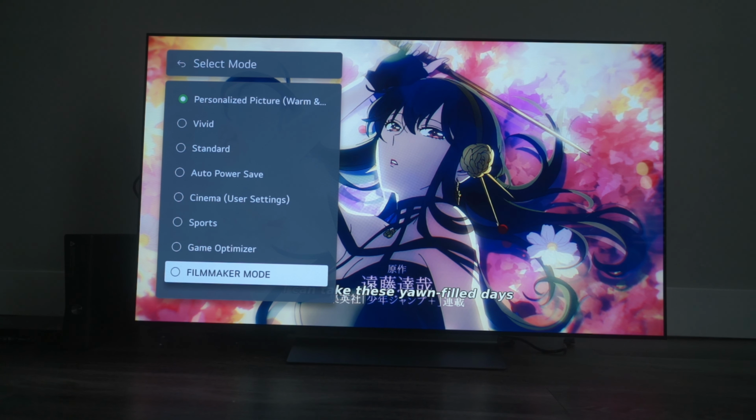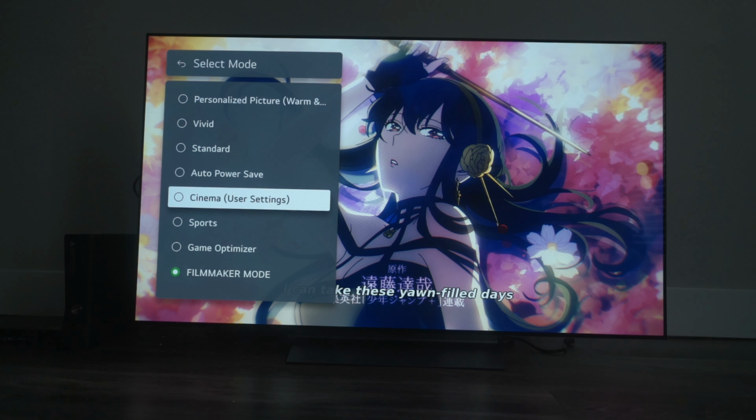And Filmmaker Mode will tell you on their website, we just turn off everything, wash everything out. Basically, it's what they call purist, but it's just washed out, outdated imagery. So I'm not really a fan of it, obviously, but some people like it. I'm not one of them. But this looks pretty good.